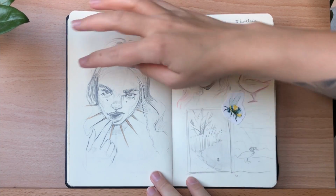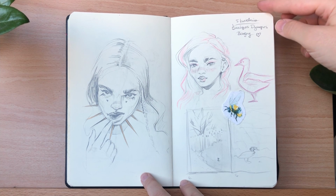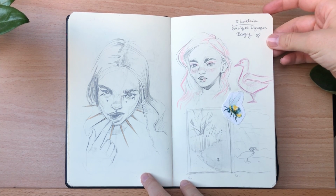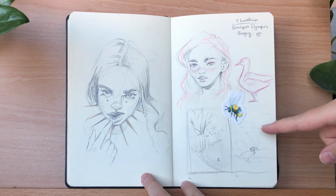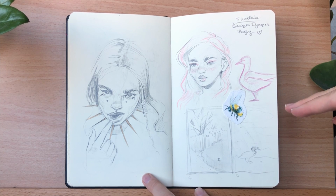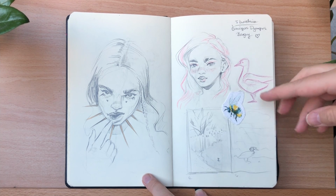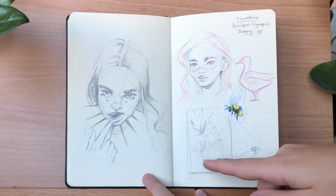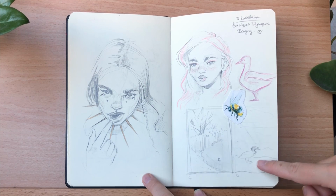Pencil sketch with some golden gel pen, I think. And here we have 5th of April, and I was with my boyfriend. We went to the lake that is very nearby, and we just drew what we saw there. And there were ducks and, you know, trees and everything, and this is my drawing and this is his.